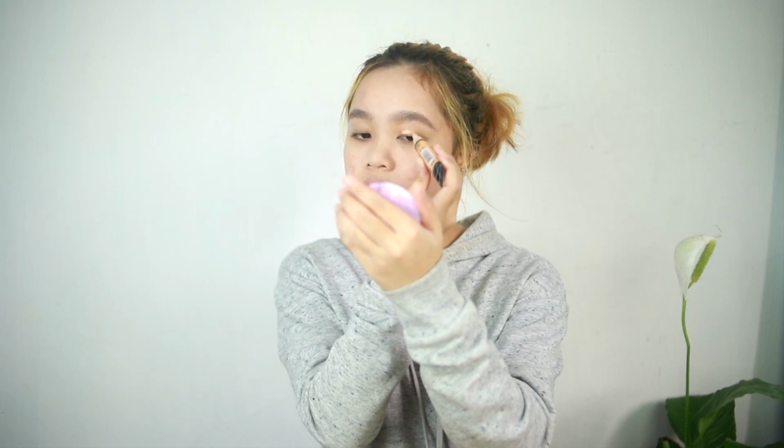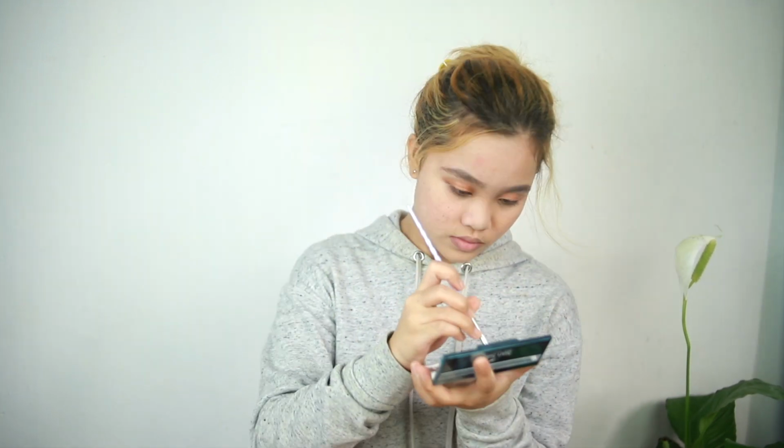I'm gonna conceal my eyes before putting the eye makeup. For the eye makeup, I'm gonna use this shade. So the brand is Sun. Just was just a gift for me kasi yung more palette ko, kinuha ng sister ko. So I don't have any palette right now. First, after this shade, I'm just gonna go with this shade, like a darker brown one.